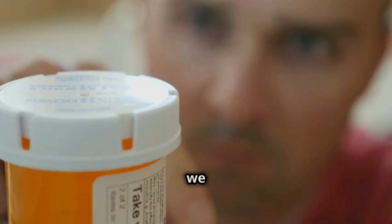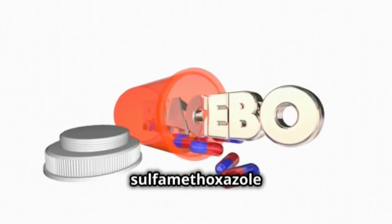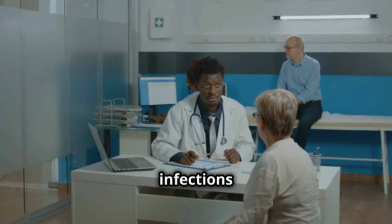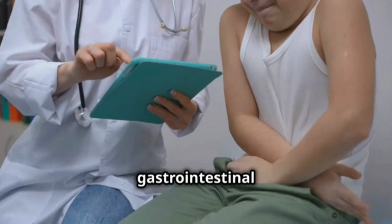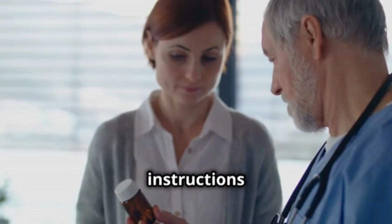Hi everyone. Today we are going to talk about Bactrim, a medication made up of sulfamethoxazole and trimethoprim, and how to use it safely and effectively. Bactrim is an antibiotic that fights different infections caused by bacteria, such as urinary tract infections, respiratory infections, and some gastrointestinal infections. To get the best results, it's important to follow your doctor's instructions exactly.